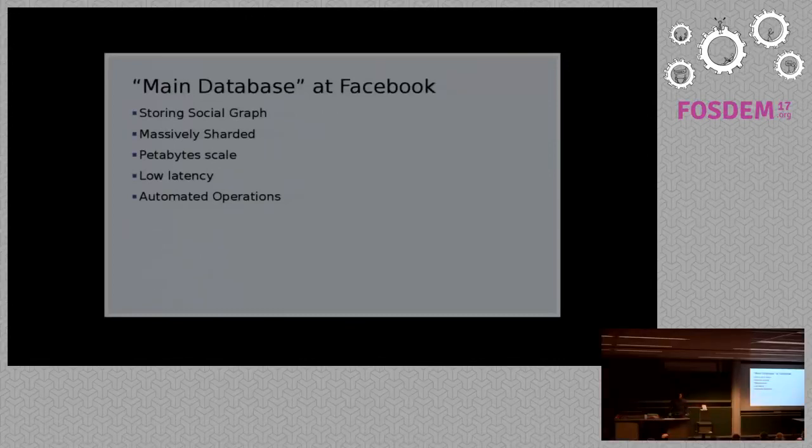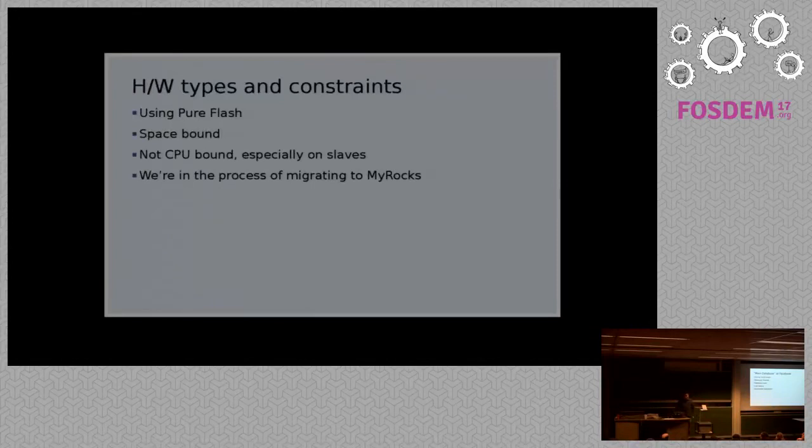Facebook's database is still pretty large, and latency has to be low enough. We have a large cache in front of MySQL, but if the cache misses, then queries come to MySQL. If MySQL is slow serving queries, it hurts people's experience on Facebook, which is pretty bad. So the MySQL database has to be fast enough for the main database, and our operations are automated.